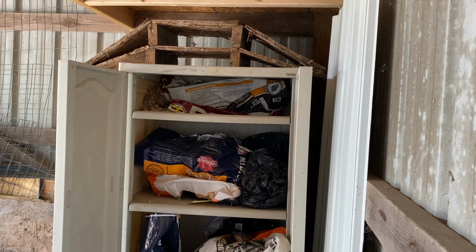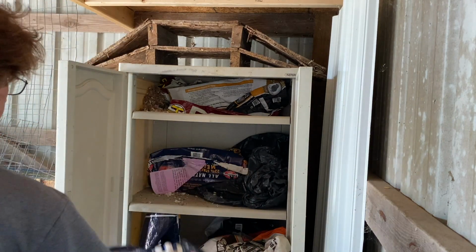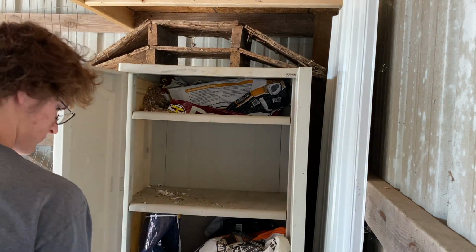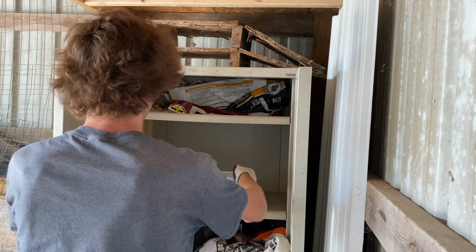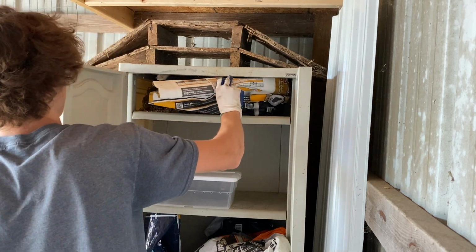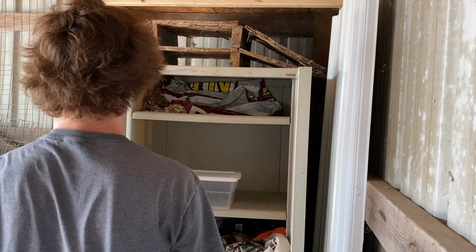Okay, I'm gonna put this so you can kind of see. Caught one. Ready? Oh, okay. It's the mother and a bunch of other ones. It's the mother and a bunch of babies.